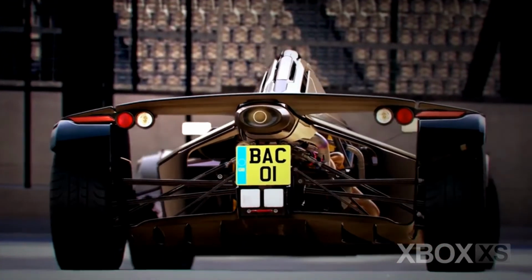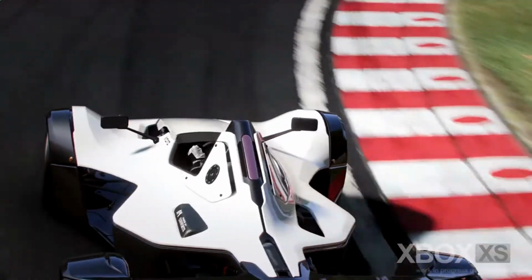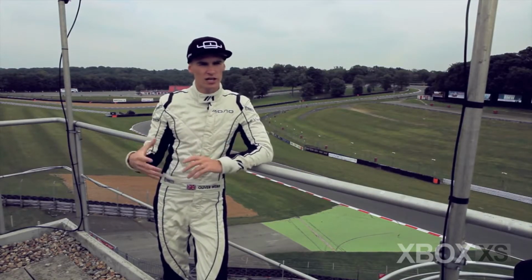I first started getting involved with Project Cars when I was doing some work with BAC and they needed a bit more help on the car to make it work in game. I was just fiddling around at the end of the day, and we decided to have a look at some of the cars and tracks. It is a massive risk, making a game and hoping two or three years later that it's something players actually want to be involved in.